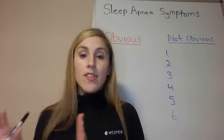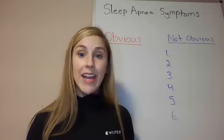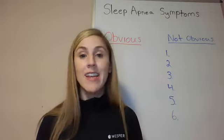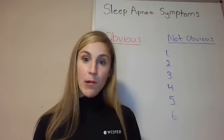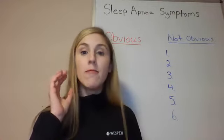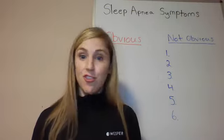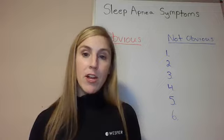Now, central sleep apnea is a little bit different. Central sleep apnea is not caused by an obstruction in the upper airways. It's caused by a number of things, but the main reason is that your brain essentially forgets to tell your body to breathe. Those signals that are supposed to come from the area of your brain, specifically your brainstem, that keeps you breathing consistently throughout the night, just do not make it to your chest and your lungs, and you can stop breathing periodically.